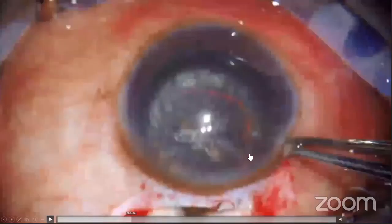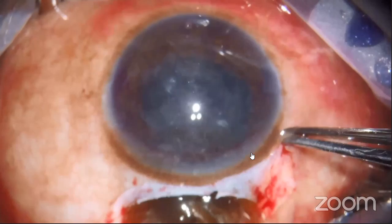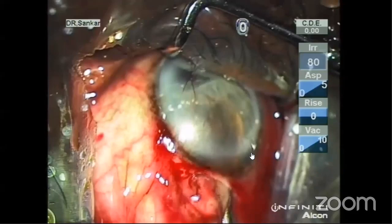Using a Sinskey hook, like you can see here, the nucleus is stuck in the tunnel and you can see me wheeling it out using a Sinskey hook. This is an option. And the other option is to take out the nucleus piece by piece as shown here. Now, both these techniques might be safe and can be successful on that given day.